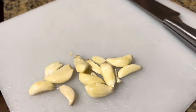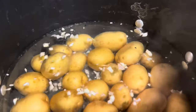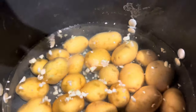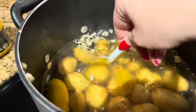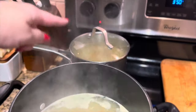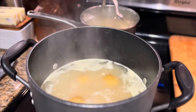Chopping up some garlic to put in with the potatoes while they boil. All right, added the garlic in there. Now it's gotta come to a boil. This is the same pot I cooked the noodles in, so that's why it looks like that. Added salt and some bouillon to boil the potatoes to give it some flavor. The potatoes boiling here, the green beans in there, the ooey gooey bars in the baking, and the noodles are done for mac and cheese.